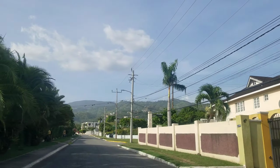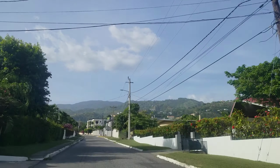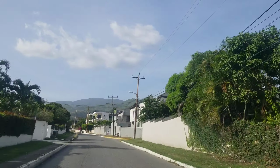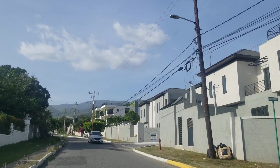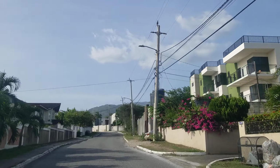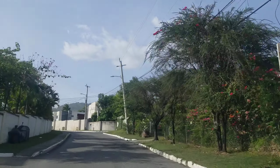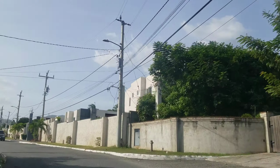As you can see, very nice homes, very nice residential area, and up ahead on the right now are some new apartments that were just built, some apartments, some townhouses. Very modern look, very nice. This is the new trend now, where you buy a lot, tear down the house on it, and build apartments. So very popular. Straight ahead is another complex on the right, where that was done.